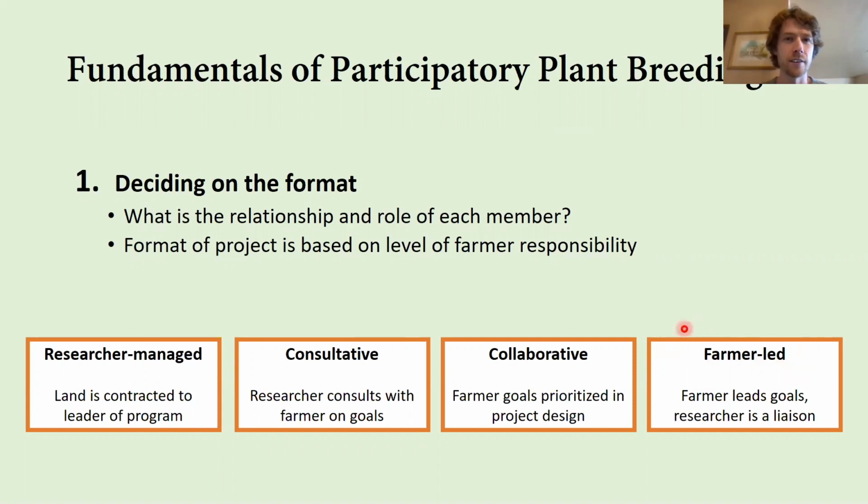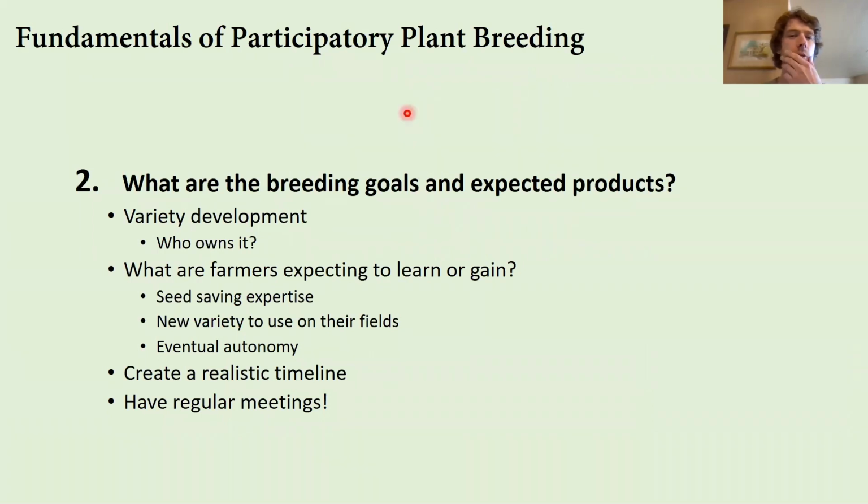And so first you decide on this format. Next piece is what are the breeding goals and expected products? So you've got to put together what the expectations are. First, are we developing a variety? Are we working towards something that will be released to the public or sold? So who's going to own it? Is it going to be the farmer whose main project it is? Will it be the organization itself who owns it? Important questions to answer before you go forward.